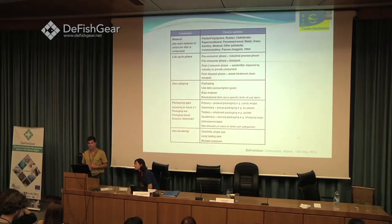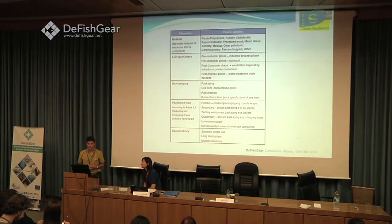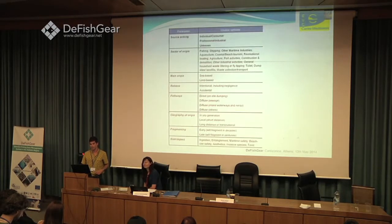Then the methodology is more complete and considers other parameters that are important when thinking about measures to prevent or abate marine litter. For example, we look at the packaging, at the life cycle phase, the material, the durability, also very important. Then the sector, of course, the pathways, this is also very important, and sometimes confused with the sector, but it's important to distinguish between the seaweeds or if it's been on-site produced.